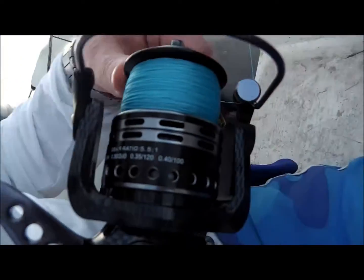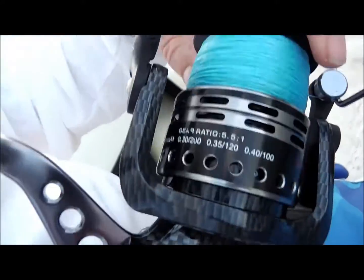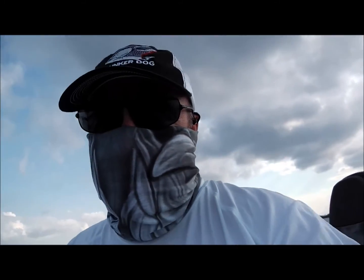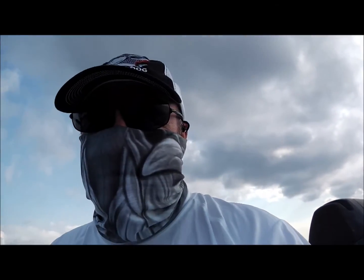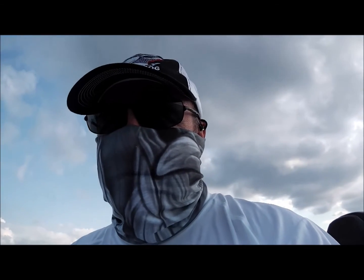Let's have a look at this Tokushima reel. It lasted longer than I thought, but still, look at that. That is outrageous. Look at that. Can't believe it. However, it's actually lasted longer than I thought it would do. But to be honest with you, I haven't caught anything decent with it, so I just don't know. So I'm going to have to bring this reel out again and give it another go.